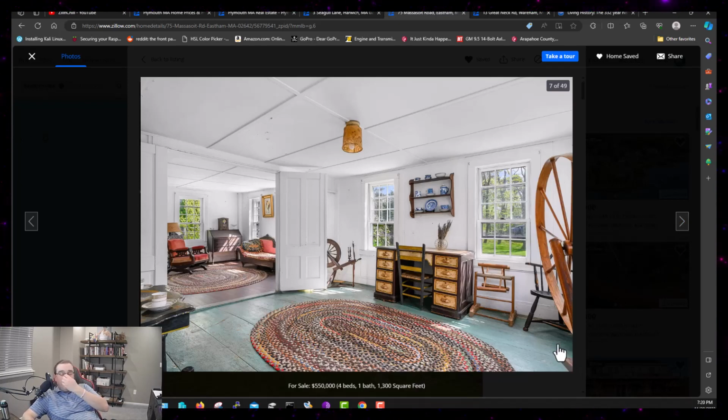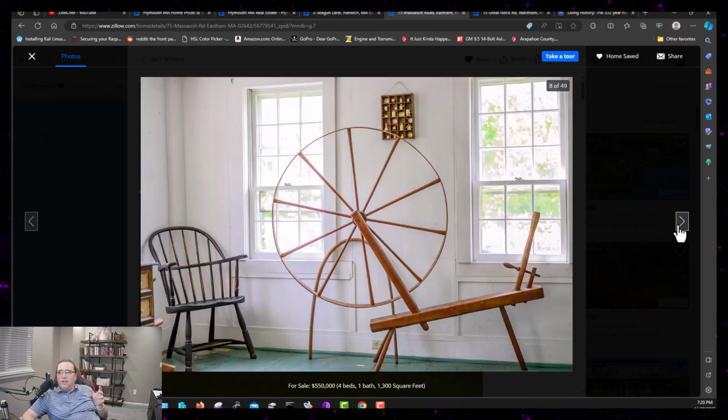This particular one is beautifully appointed with antiques. I absolutely love the way they've decorated the home. I love the painted wood floor in here that is also worn. The paint's not in great shape. I would leave it exactly the way it is. Really adds a lot of character.